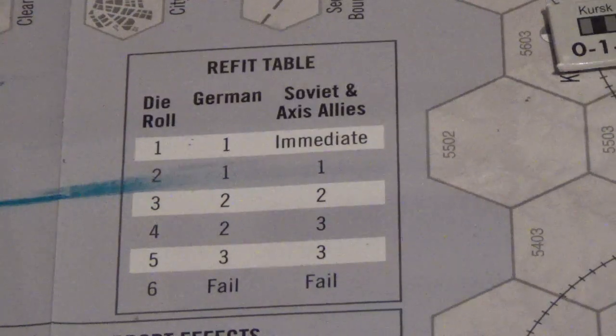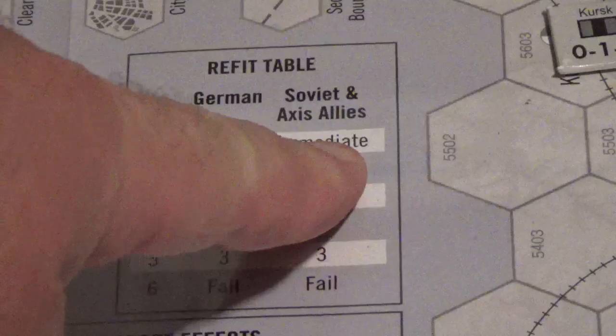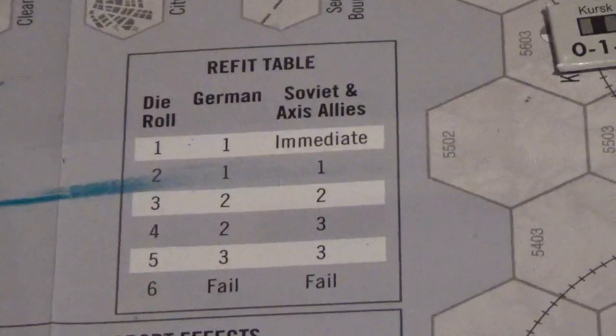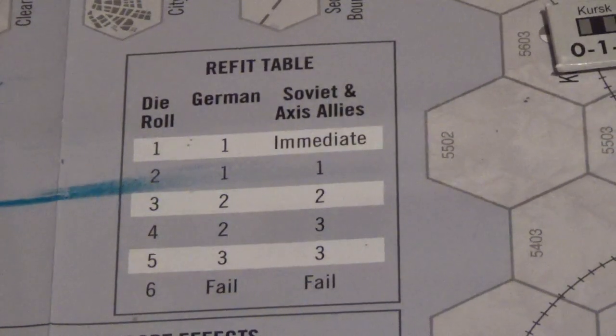So you take a little bit of a chance, but notice the Soviets can always get something back immediately if they get lucky. On the other hand, the Germans are always going to be delayed, and yes, it is possible to fail to get something back, so keep that in mind. Okay, so we're all done refitting people.